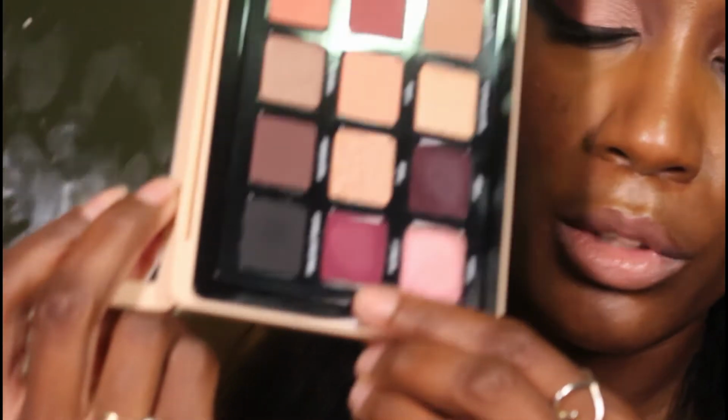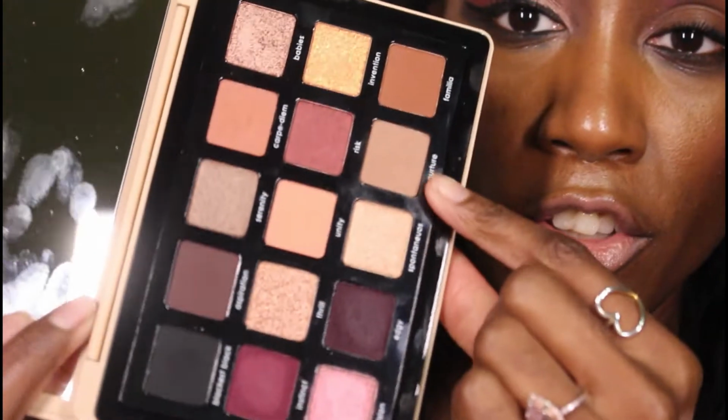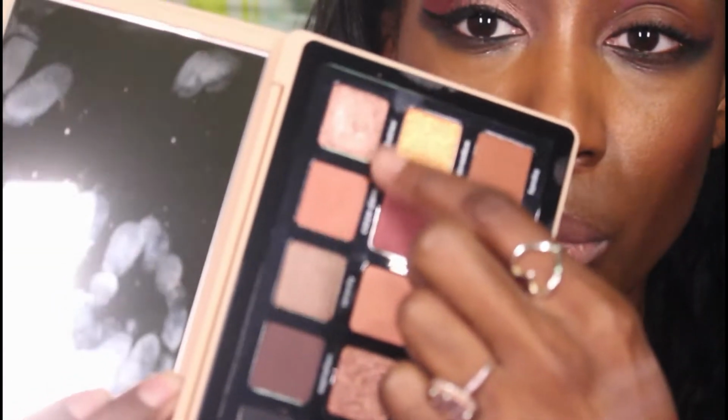I swatched the shade Instinct, and we're going to use that. Then I'm using the shade Nurture, and I'm going to use the shade Babies, and that's what we're going to use to recreate this look and see how similar a look we can get. So we're going to start off with the shade Nurture.